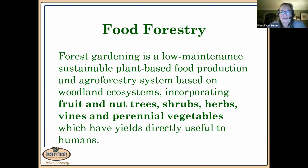Finally, we've been trying to do some forest gardening, which is using fruit and nut trees, native stuff, on these lots to have food available in many of these areas, which are food deserts.